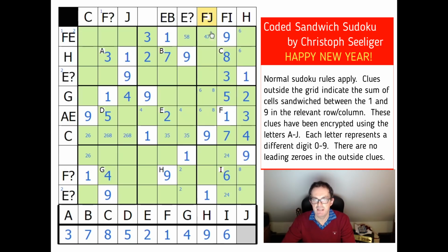FJ is a 10. This total is 10, so we need to put 2 cells adding up to 10 here without using 1, 9, 2, 8 or 4, 6. These two have to be 3 and 7. That locks a 7 into one of those squares, makes these two squares a 6 and a 7. Means this one can't be a 7, so that's got to be a 4, which makes that one an 8.